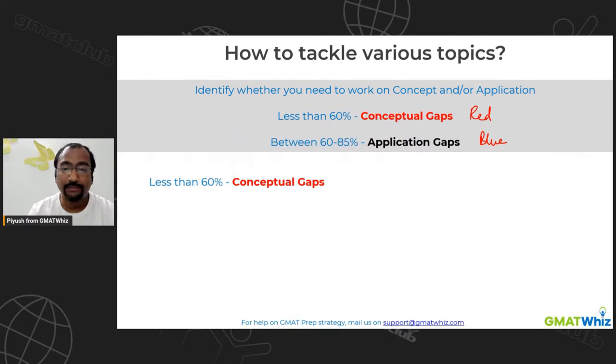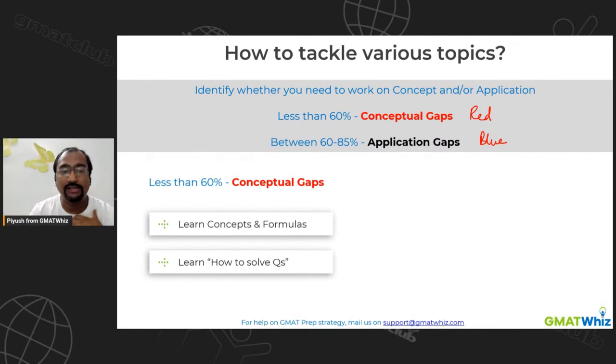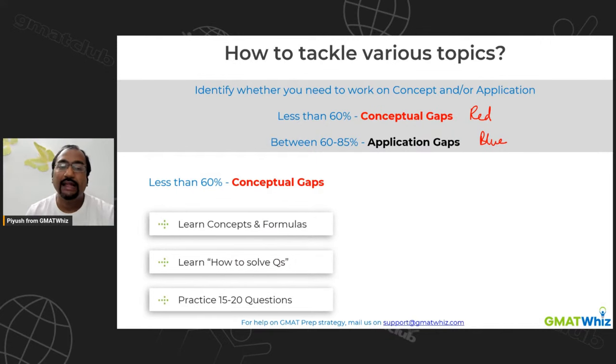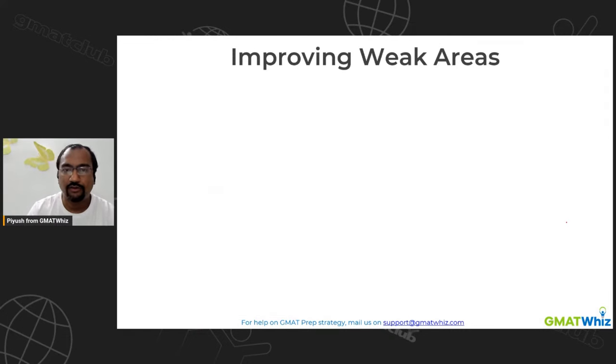And how to work on concept gaps is definitely different from how to work on process gaps. So if you have concept gaps, you have to go back to the formulas again, learn the formulas, learn the concepts, and then learn how to solve individual questions. And maybe you need to solve 15 to 20 questions also to improve on those areas. On the other hand, if you have application gaps, then you don't have to waste your time on revisiting the concepts. You probably know the concepts decently enough. It's just the method where you're going wrong. So learn how to solve questions more methodically, and then practice about 10 to 15 questions.